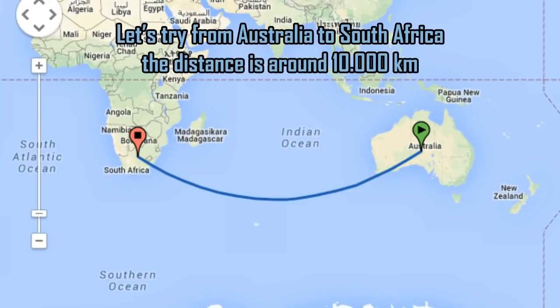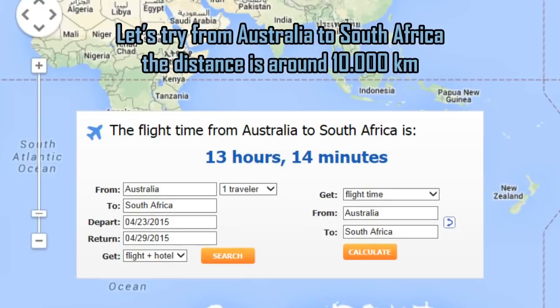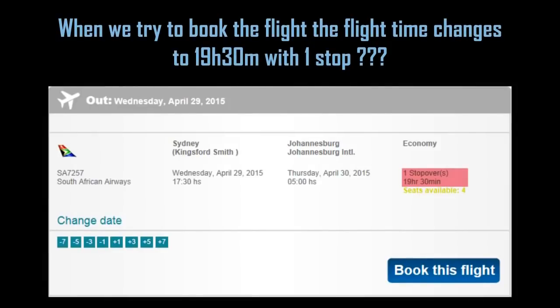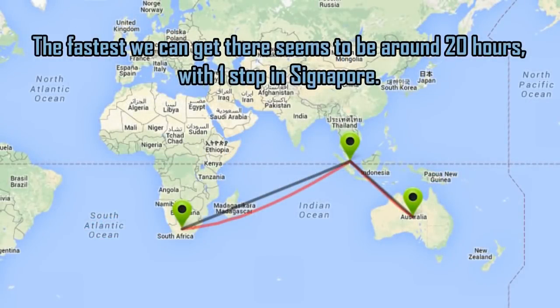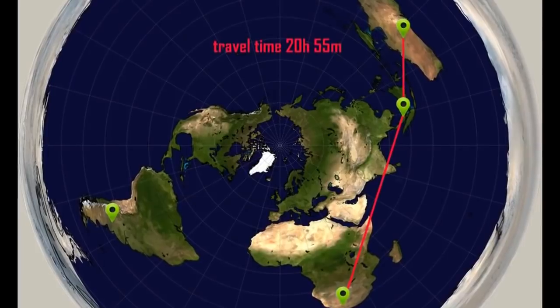Let's try from Australia to South Africa. The distance is around 10,000 kilometers. The flight time from Australia to South Africa is 13 hours and 14 minutes. After a long search, we found one non-stop flight. Flight time, 14 hours, 20 minutes. When we try to book the flight time changes to 19 hours and 30 minutes with one stop. The fastest we can get there seems to be around 20 hours with one stop in Singapore. Travel time, 20 hours and 55 minutes.